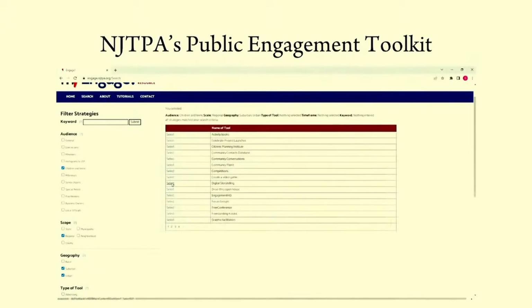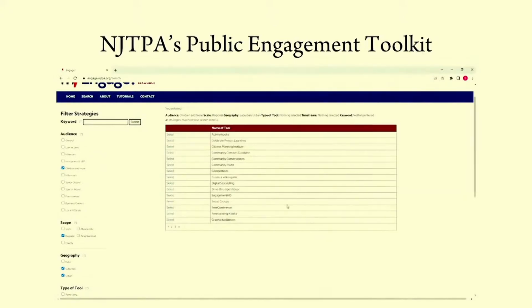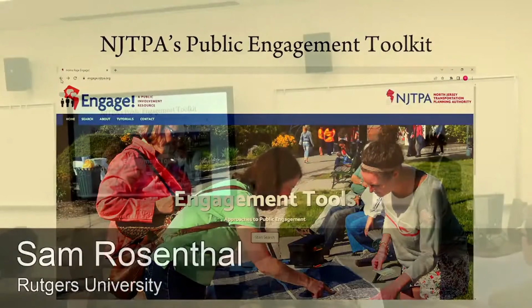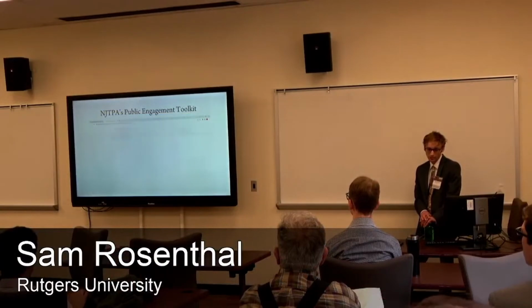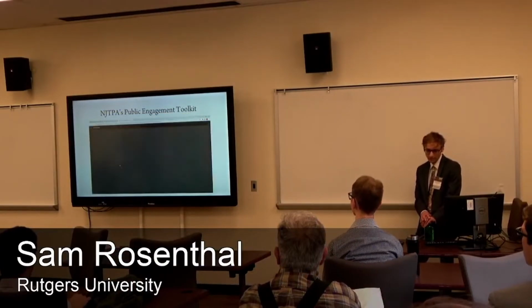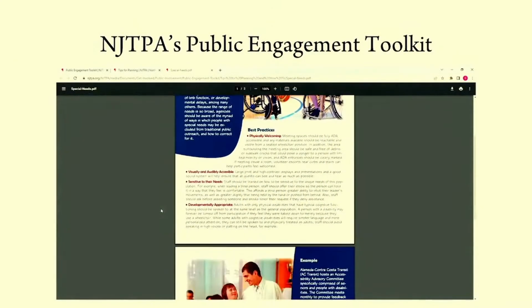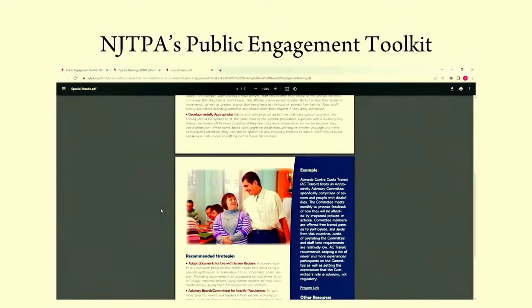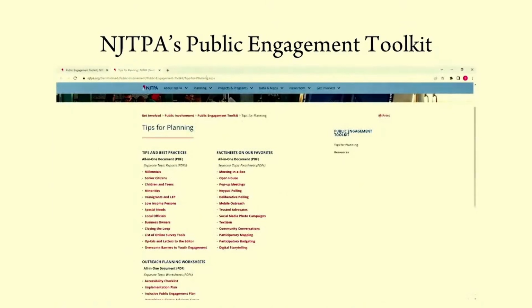In addition to the database, the Public Engagement Toolkit also provides tips for planning and executing engagement in the form of PDFs. These include summaries of best practices, fact sheets on specific engagement techniques, and fillable worksheets to help you plan your outreach. Together, these resources provide valuable guidance for those seeking to identify appropriate engagement methods for a particular project. So this is an example of one of the fact sheets that they have.